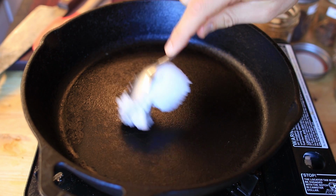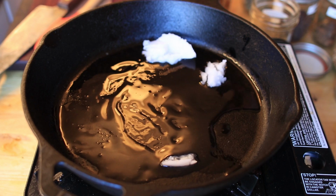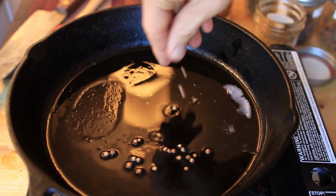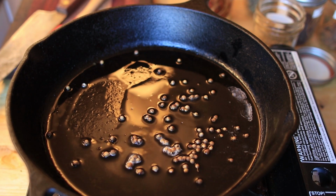So I started off with some coconut oil. Instead of ghee, I'm using coconut oil because it's gonna match nicely with the coconut milk. Then for the dried spices for the tempering, I'm gonna add a little bit of coriander.